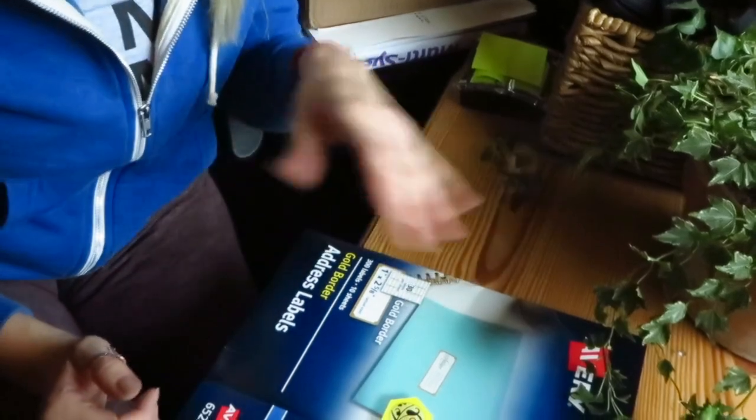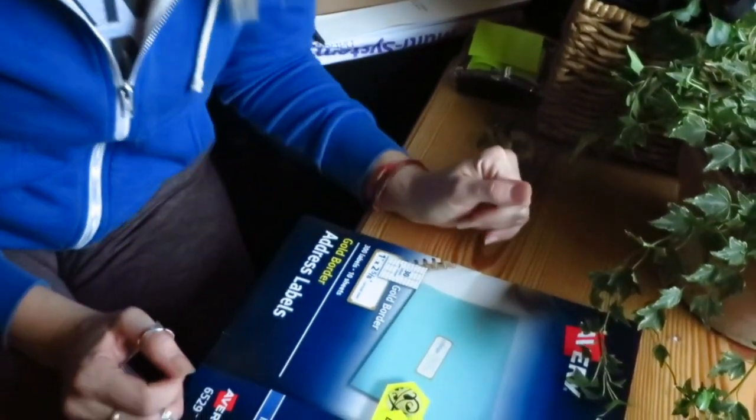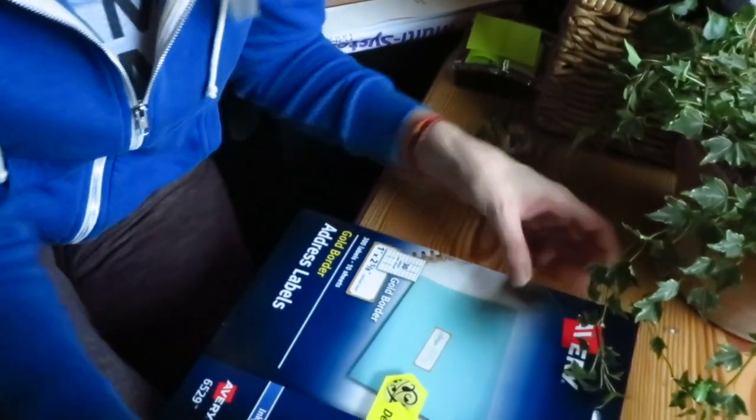Okay. So I'm back from the gym, and I just wanted to share a few things with you that I'm going to be sending out. And also, I want to share a little trick with you that's not really a trick. It's something very, very straightforward and easy that'll save you a lot of time if you're sending out a lot of postcards for upcoming exhibitions.